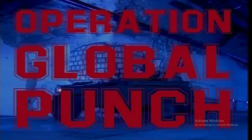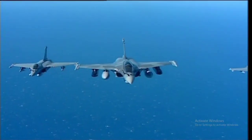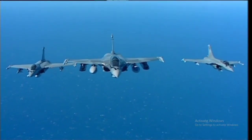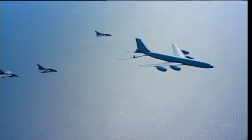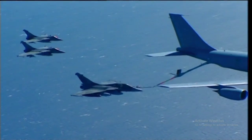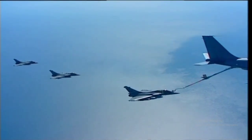Called Operation Global Punch, this plan has been put together recently as part of Dassault's marketing efforts to sell the Rafale. It illustrates the multi-role competency of the two primary combat versions, the naval single-seat Rafale M and the Air Force's two-seat Rafale B.